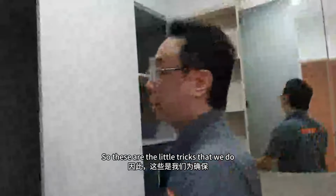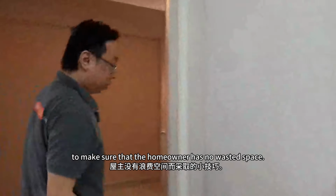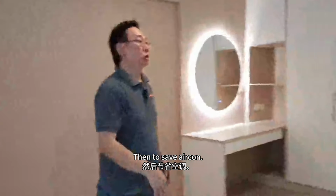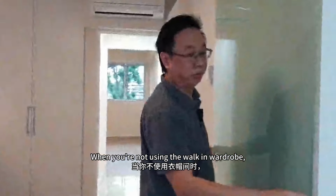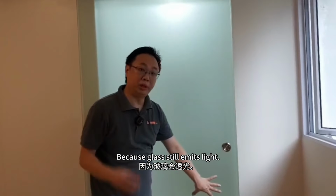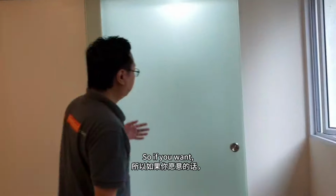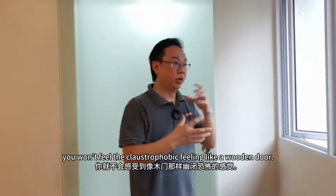So these are the little tricks that we do to make sure that the homeowner has no wasted space. Then to save aircon, when you are not using the walk-in wardrobe, you can close off the door. Why is the door glass? Because glass still emits light, so you won't feel the claustrophobic feeling you would if it was a wooden door.